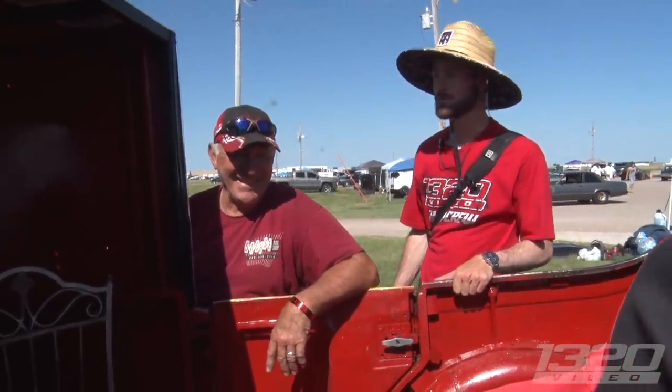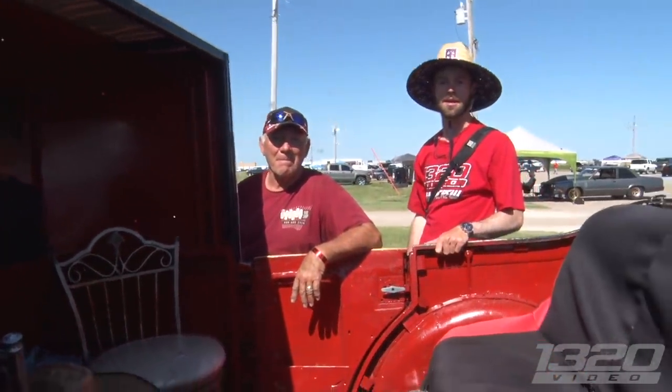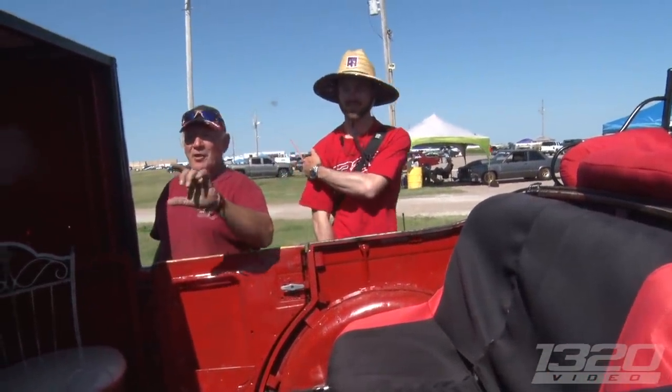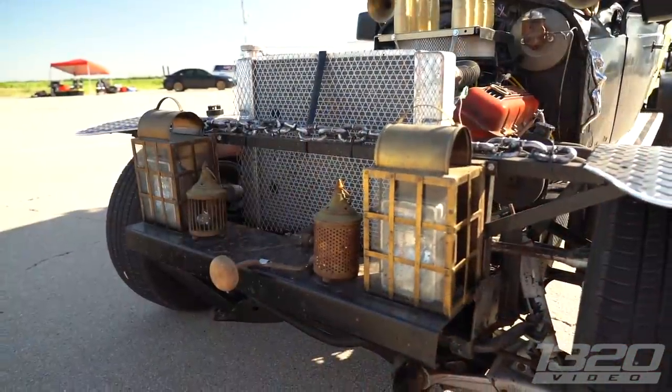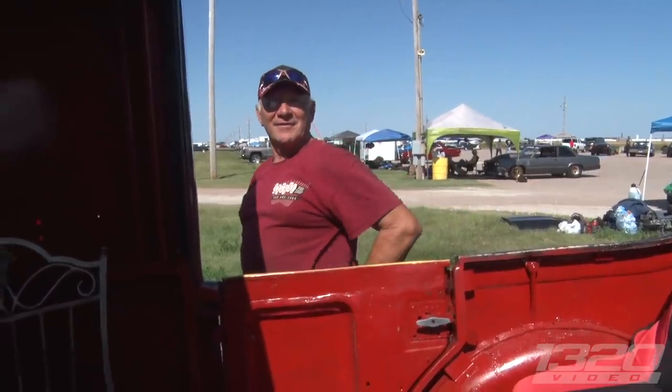This, sir, is a rig right here. They said these lights work, too. These work? Yeah, they got LEDs in them. Nighttime tonight, we want to see that. The little lanterns on the front, that's my signal lights. And the little lantern on the back, that's my tag light. That's awesome.